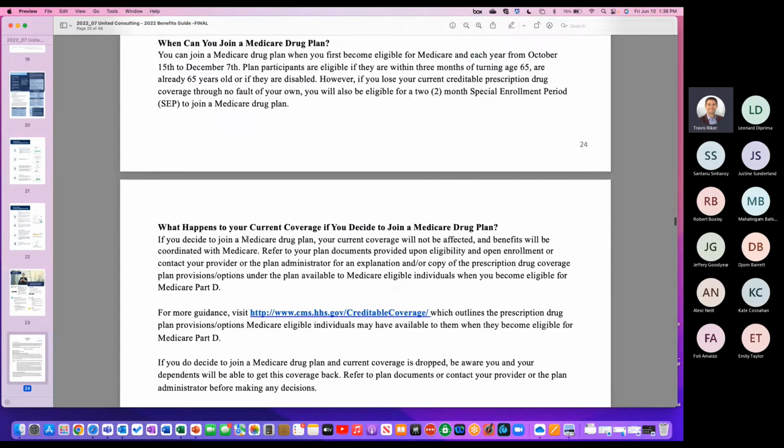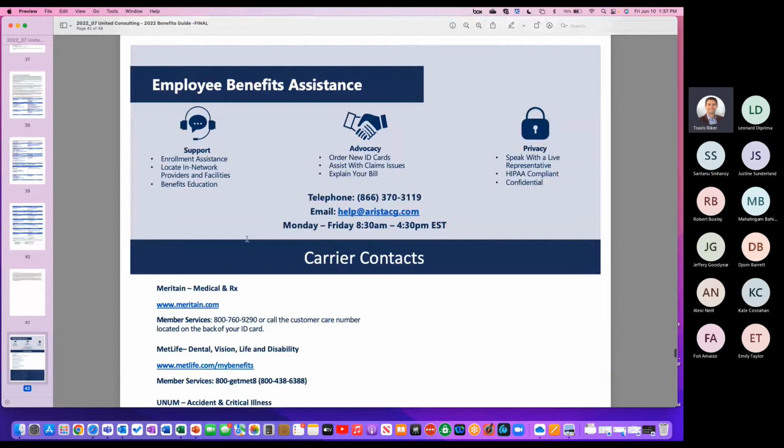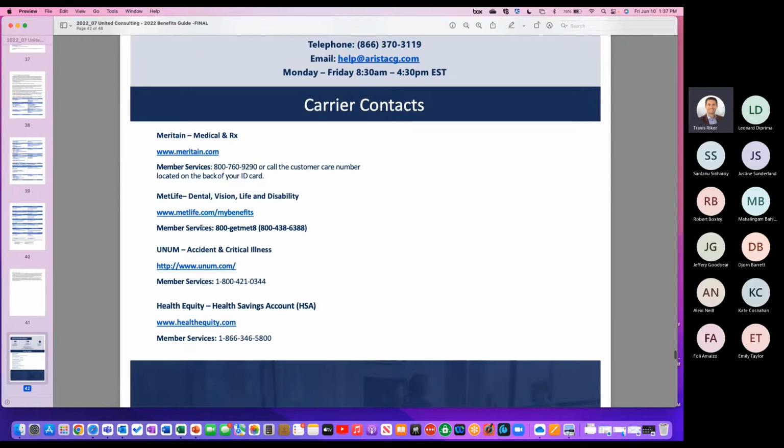The rest of these are a bunch of disclosure notices that we're required to provide you, and you can read through those at your discretion. One of the second to last pages is information at Arista. We're your employee benefit advisor. We're here to help you with basic questions: how to enroll, how does this plan work, how do I work Healthcare Blue Book again, all the way to I'm having a lot of problems with a claim. You can email or call us. And then here are some helpful telephone numbers to all of your service providers. And again, open enrollment is from today until next Wednesday at 5. Whatever changes are made are locked in at 5 o'clock on Wednesday, and these benefits start 7/1.